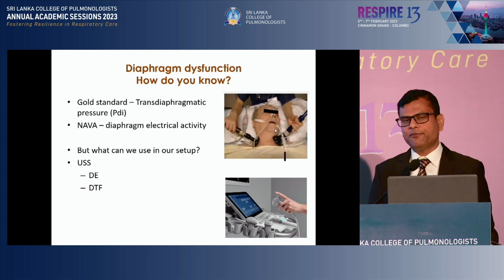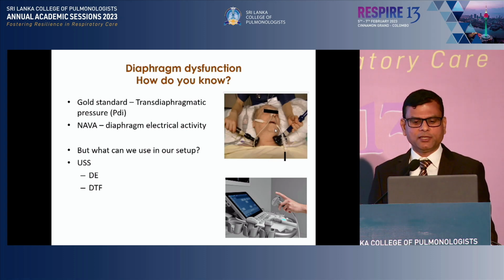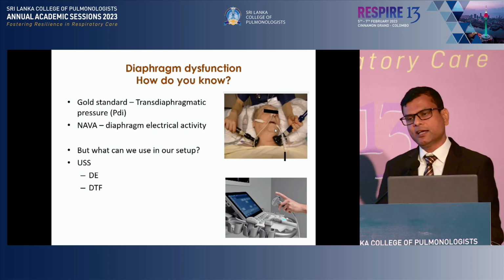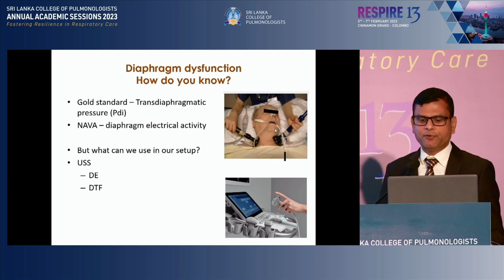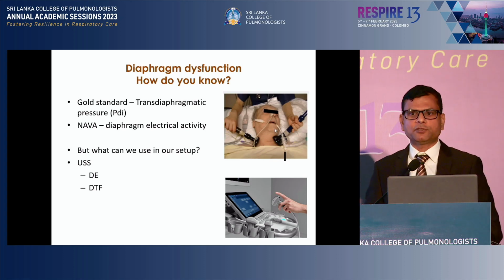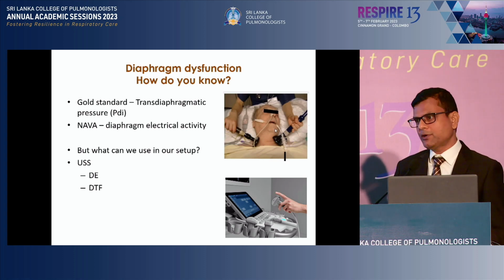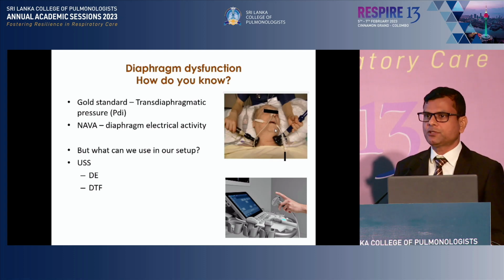To monitor diaphragm function, the gold standard is to look at the transdiaphragmatic pressure using magnetic stimulation of the phrenic nerves, which we don't practice a lot in clinical practice. Some people can use NAVA, which uses diaphragm electrical activity with a dedicated nasogastric tube with EMG electrode, but that needs a specially dedicated ventilator, which we do not have. What we have in most ICUs is an ultrasound scan lying around. As previously described, ultrasound is quite useful, and we can assess the diaphragm function using it.